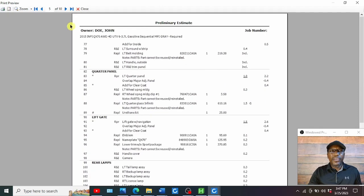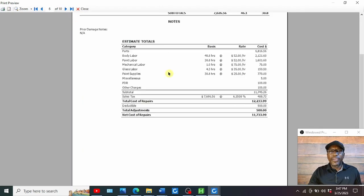And then the next page, and the final page is with our figures on it. Our supplement with our deductible and our net cost of supplement, all the repair labor hours is here, and the paint materials is here as well, okay?